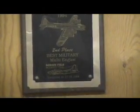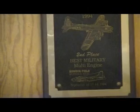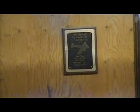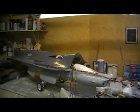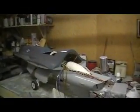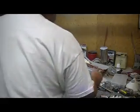Oh yeah, I took a 100-inch scale P-38 down there, and won second place in military multi-engine. Think about it, military multi-engine at the B-17 gathering. Tell me that wasn't one nice P-38 I built not a long time ago. I flew that plane hard for 3 years before its demise. It was a kit, but boy, it was pretty. Anyway, back to the F-16.